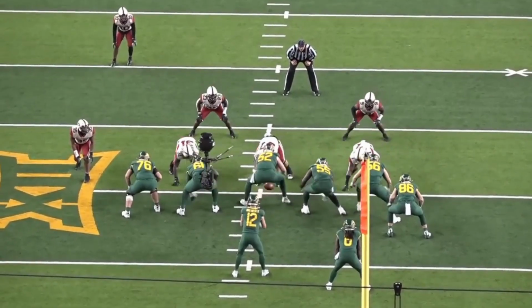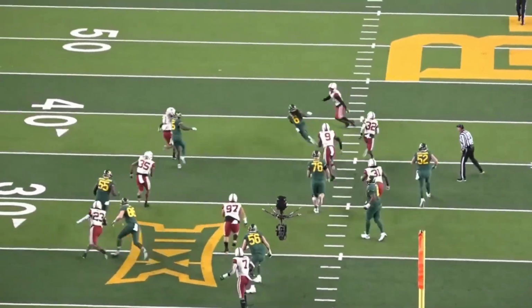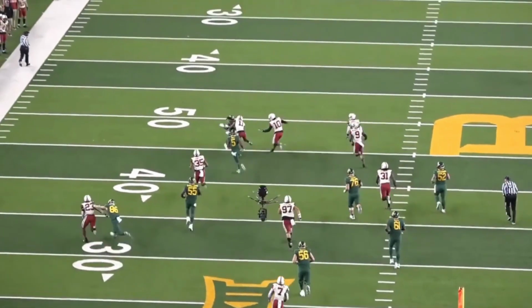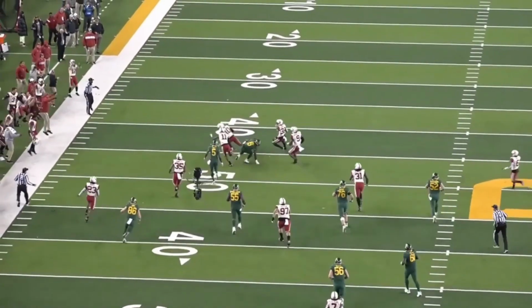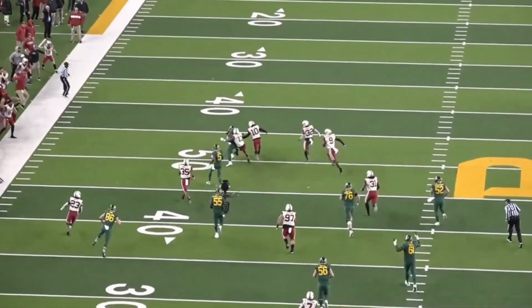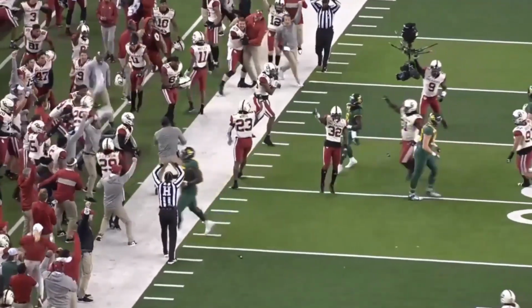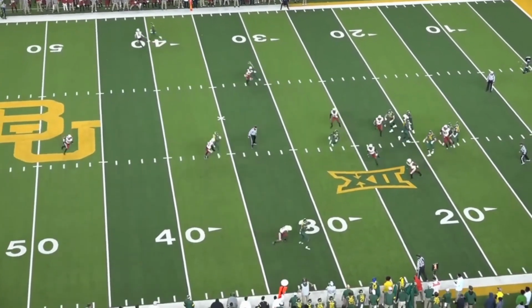Mm-hmm. Yeah, I mean, again, he's very football savvy. You like his awareness. He knows where things are. And again, just making a play on the football. Running back doesn't even see him, and he creates a turnover there. Does a great job of holding the running back, lets this guy make the play. I mean, he knows it right away. There's another heady play here.